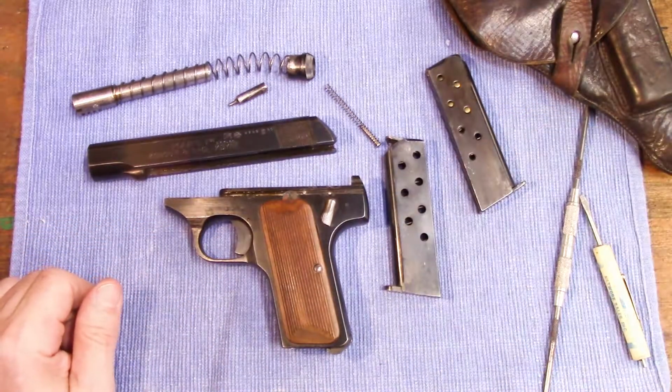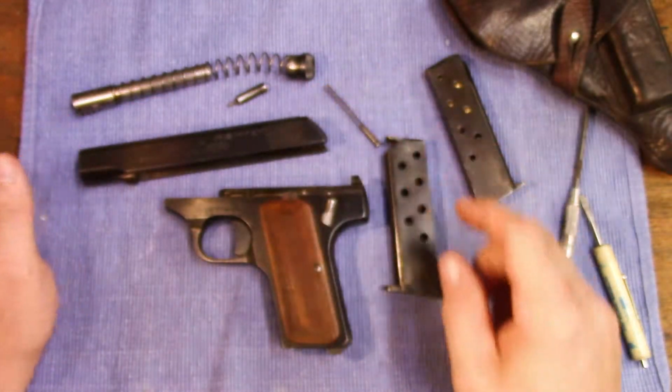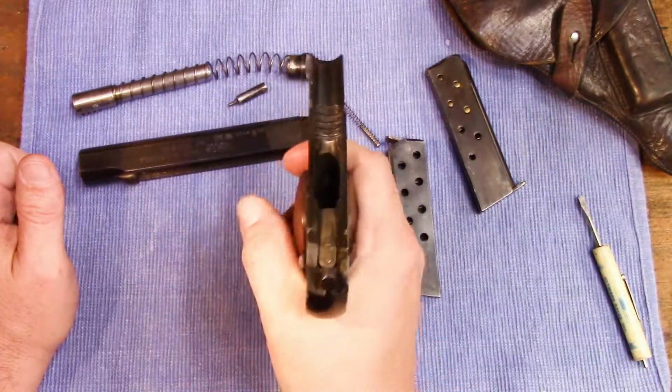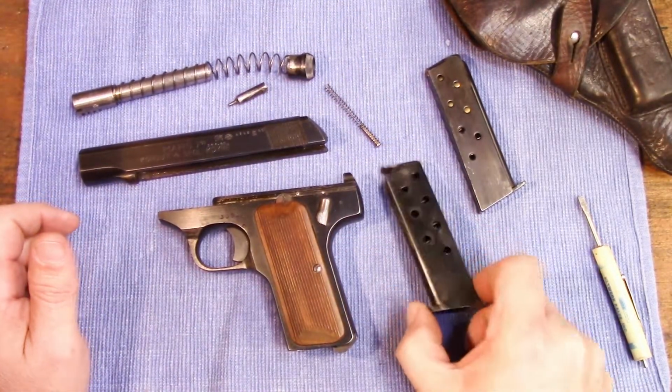Like I said, I have shot it. Shoots fine. You don't get a great sight picture, so it's not the most accurate gun in the world. From a nowadays standpoint, the grip is a little bit to where your hand's cocked a little bit, but that's just the way they were.